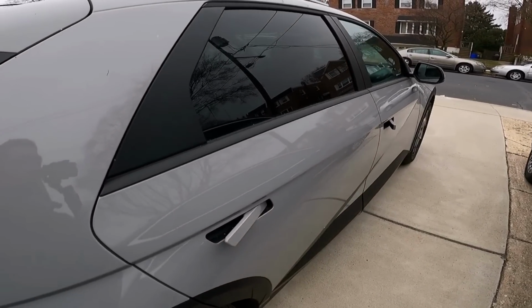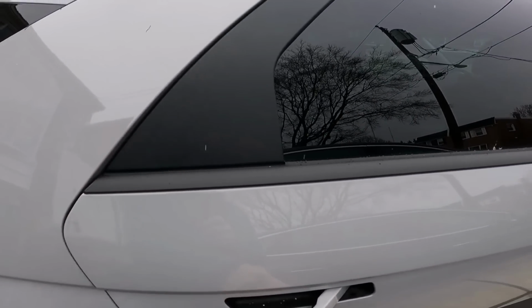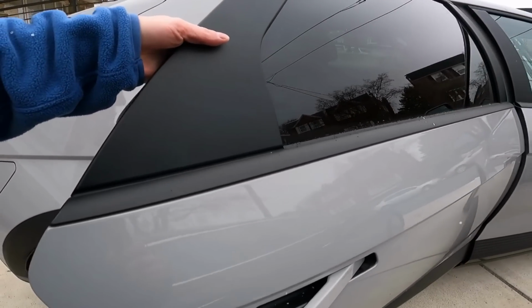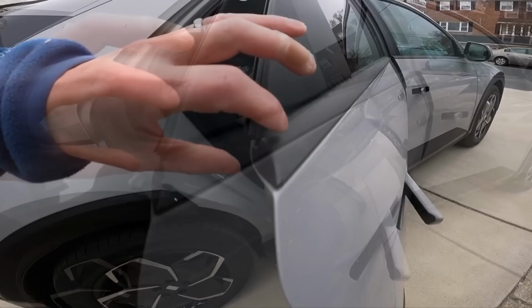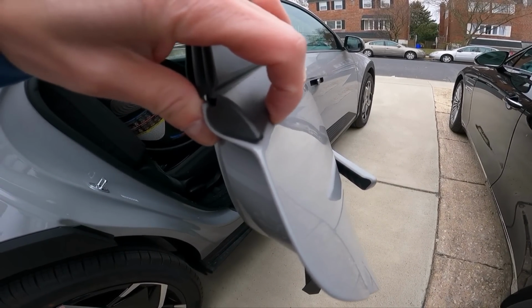Well, the next thing that went wrong with our Ioniq 5 is actually this piece right here. So in my Ioniq 5, it actually wiggles. But this one's pretty nice and tight.